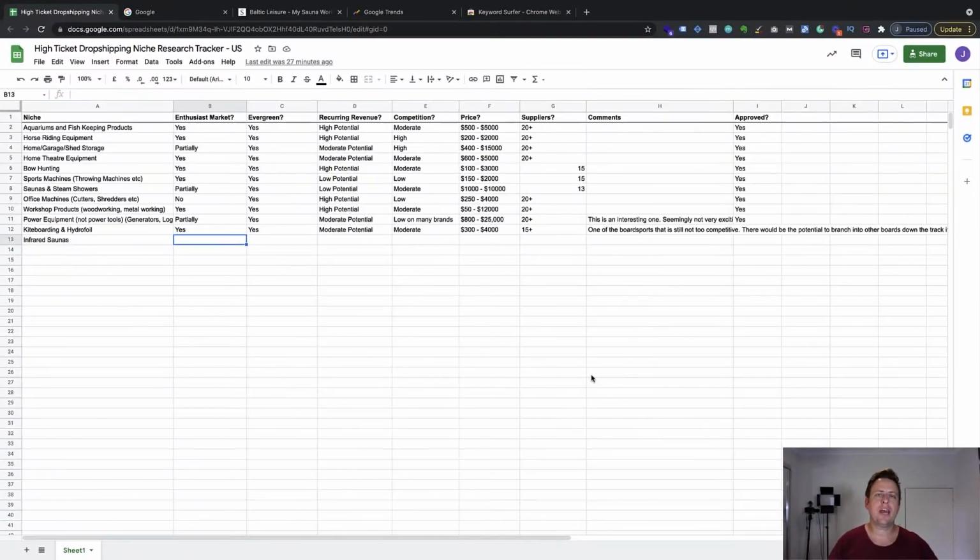Okay, so the first step in our research is actually, as I mentioned, to brainstorm some ideas. And I like to record my ideas in a spreadsheet much like the one you see on the screen.